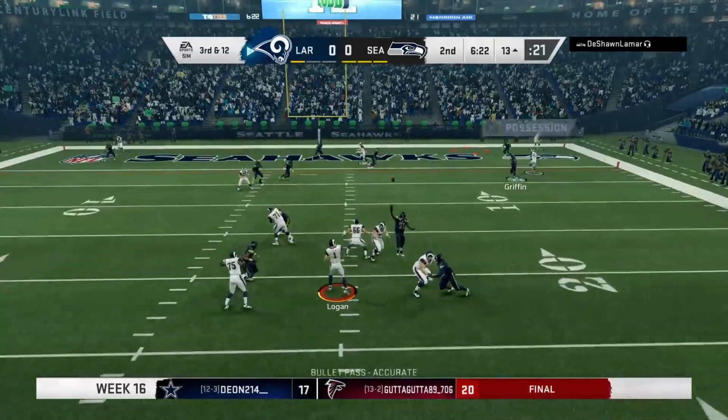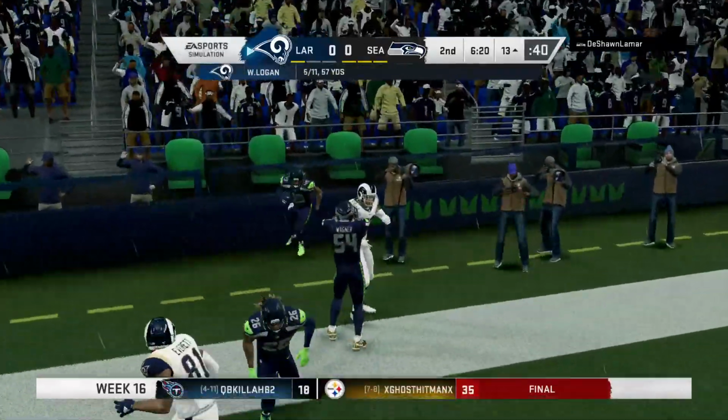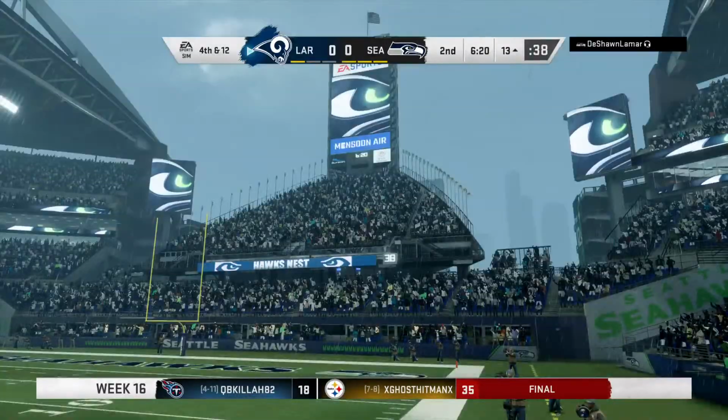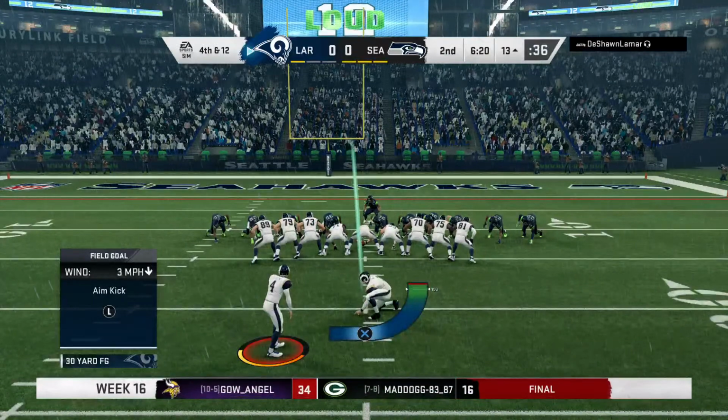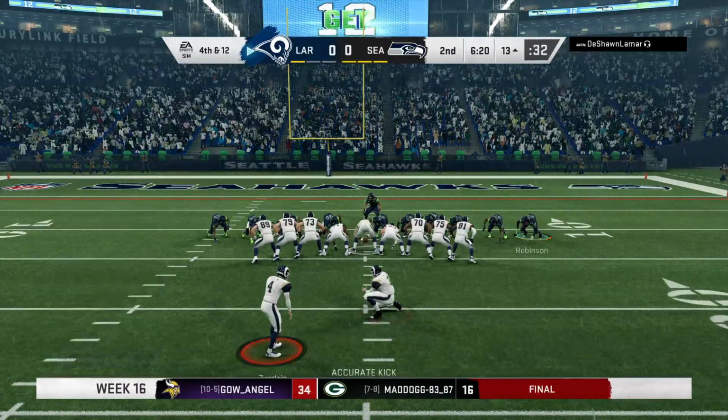Looking to throw. Logan. To the end zone, but it's incomplete. Well, he'd been targeted quite a bit on this drive, and finally I think the guys on the defensive side, they said no more. They slapped the double coverage on him, made it very tough for him to get the ball.